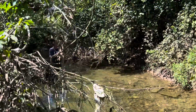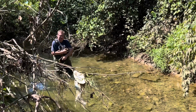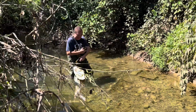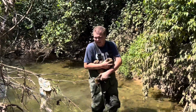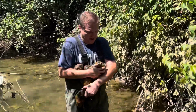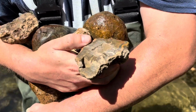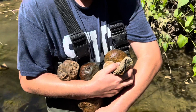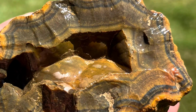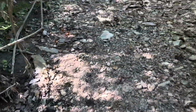All right, I found Jeff. What, dude? What do you got? Possible Union Road Agates. Okay. See, I screwed up and left my bag back there. Look at this one. Okay. It's broken. Oh, dude. Yeah. Okay. I'm coming up there. Nice find, Jeff. Yeah, that's what we're looking for out here. All right. Well, let's hope that was worth it.